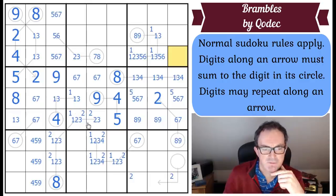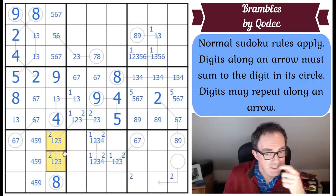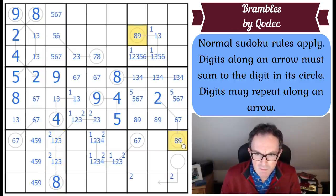One, three, six, seven. This 8, this being ones and twos, is that helpful? If I knew there was a one here, it might be a little bit helpful. 8, 9. This cell and this cell are the same, aren't they? Because of this 8, 9 pair there. So that means these three cells are the same. Maybe I'll colour them. This is the same as whatever goes in this domino.